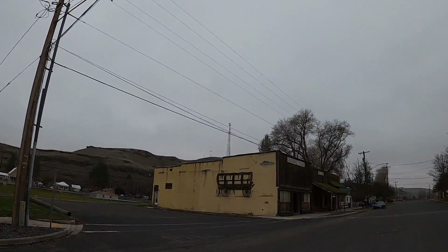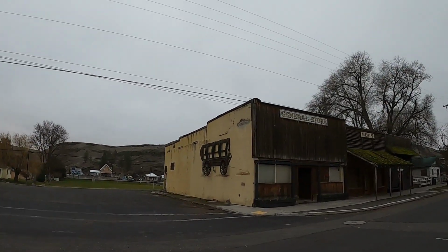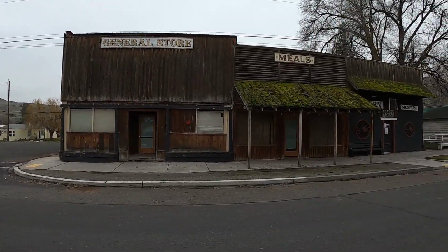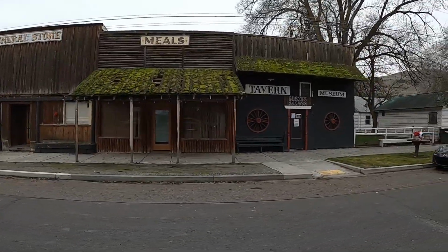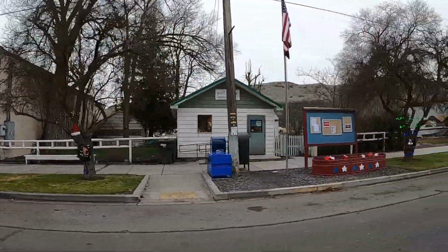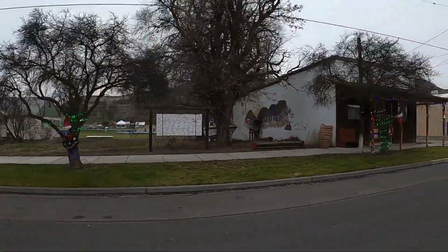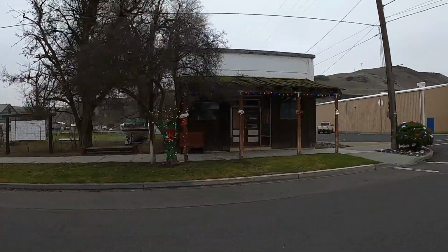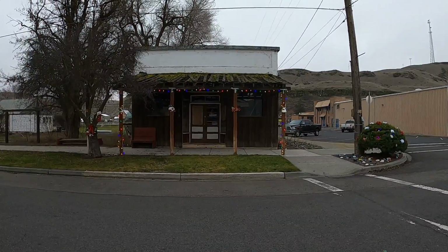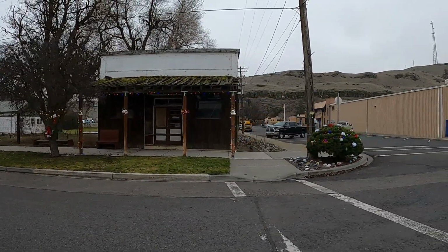There's the general store right there. That's got to be from the old days. Meals, Burr Museum, Susie Saloon. Post office. And I'm not sure what that is. Okay, well, there you go. Some of the old buildings from the old days when Kahlotus was, when the SP&S was being built.